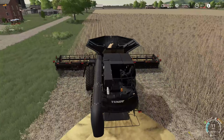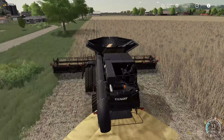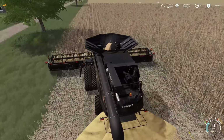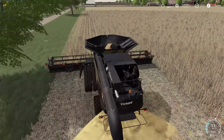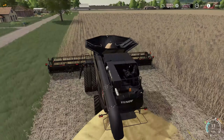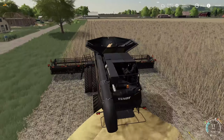We'll get the Peterbilt and the trailer once we get done harvesting this field, which shouldn't take us too long, like I said, harvesting at 11 miles an hour. The field is not that big, although if I had a smaller combine with a smaller header and harvesting at the correct speed, which is 6 miles an hour, I'd be here for a while. But with this combine, not too long.